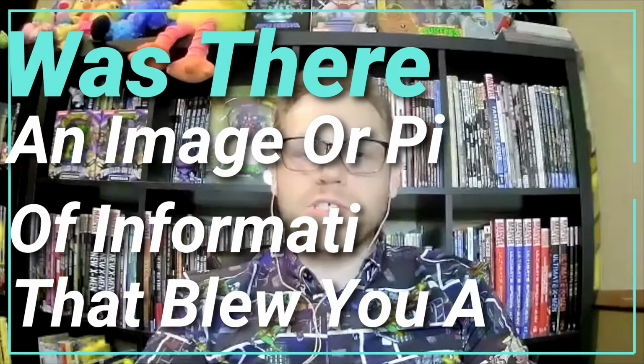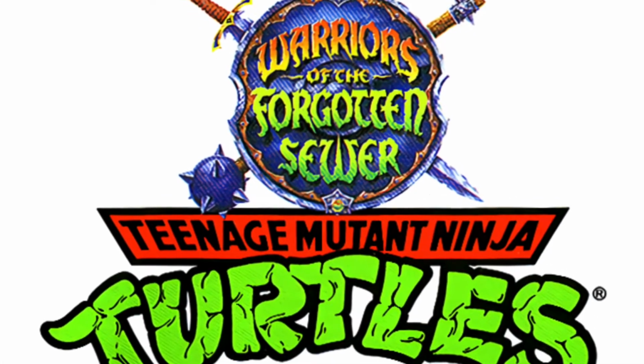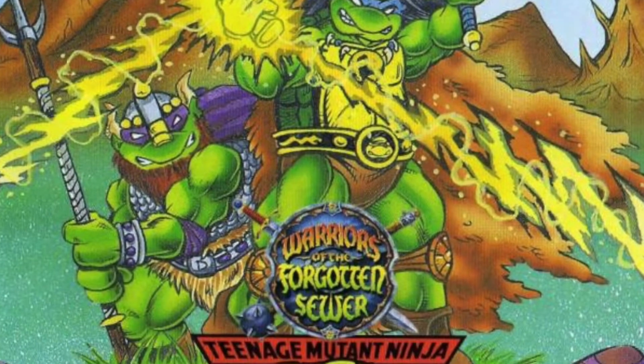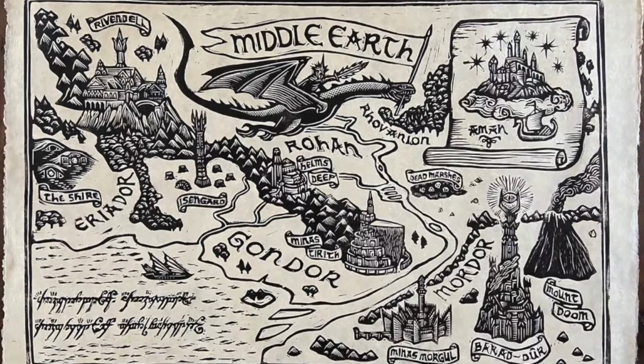Through the process, was there an image or a little piece of information that just kind of blew you away that you weren't expecting? Yeah, probably the one thing that shocked me the most, out of the blue, was a line in 1994 called Warriors of the Forgotten Sewer, which was sort of medieval, a play off of Tolkien, Middle Earth. At first I actually found some design drawings that said Middle Earth turtles on them, and I thought maybe they were trying to license it.